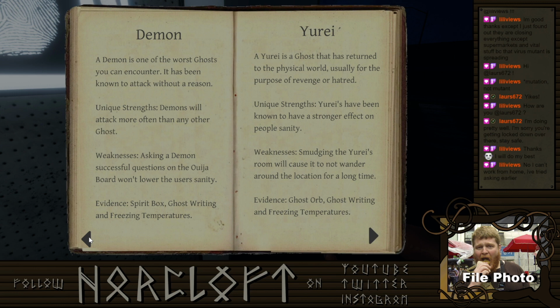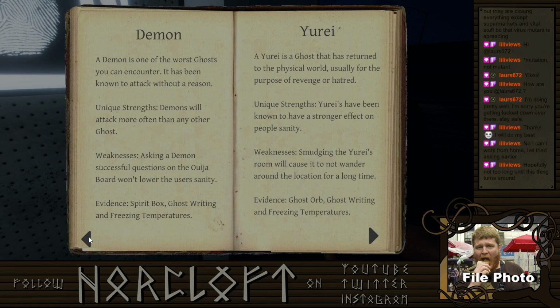Smudging the Yurei's room will cause it not to wander around the location for a long time. Yurei have been known to have a stronger effect on people's sanity, which is why I'm so shit. There you go. Ghost has returned to the physical world, usually for the purpose of revenge or hatred. We didn't even see the ghost, or say the ghost name once. Yeah. We just got all these ghost orbs.